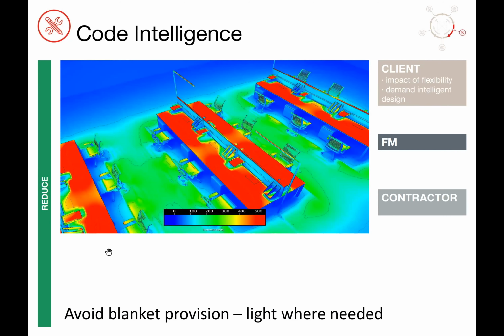Another one is a phrase that I use, which is code intelligence. That means using the Euro norms and, in the UK, the British standards, but using them intelligently and not just blanket illuminating, particularly workplace offices, with 400, 500 lux everywhere. Instead, actually deciding where you need that light and putting it there, and where you can let that light fall away.